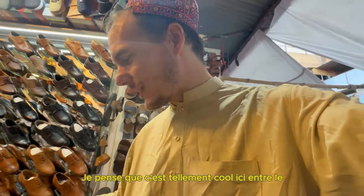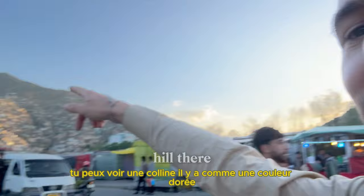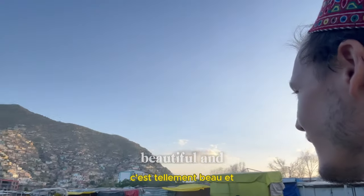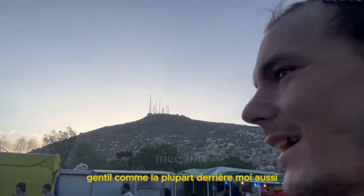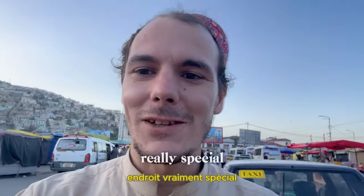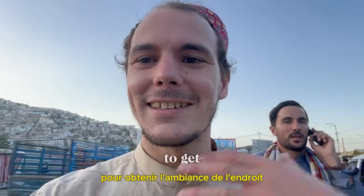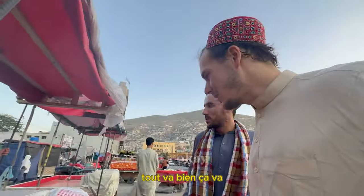This is so comfy. We're in between the two hills. You can see one hill there is like golden color. It's so beautiful. This is really nice, like a mosque behind me as well. It's a really special place. Very nice for the first day in Kabul to get the vibe of the place. It's okay, I don't mind cold.